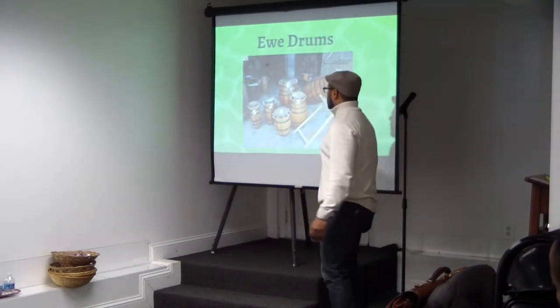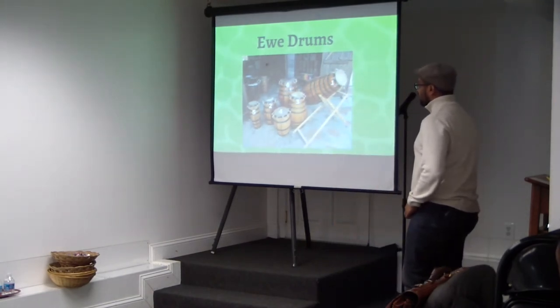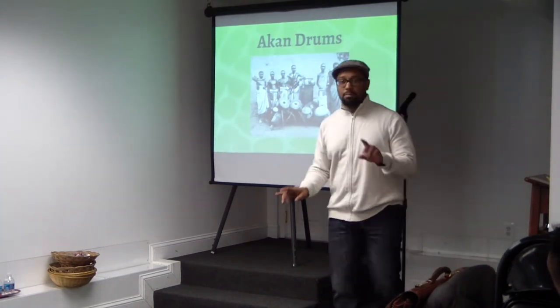This is the traditional set of drums. And if we move forward, these are some of the drums. Not the same, but they still operate within the same space as well.